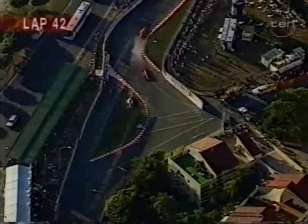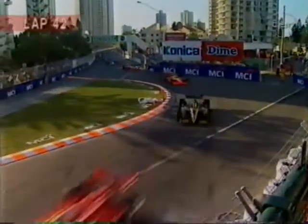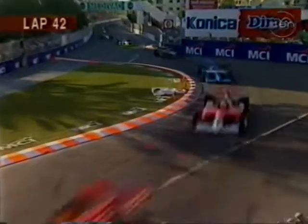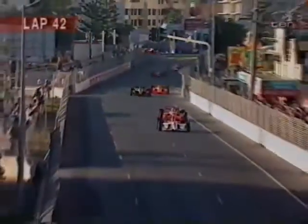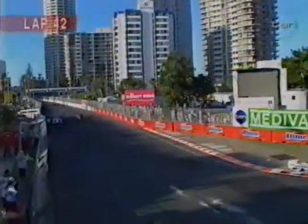Tracy makes short work of Arnd Meyer. He needs to get out of the way as soon as possible. Oh, and he's over the grass. Meyer was not relenting then. He decided that he was going to race, and that could have cost... Oh, Paul Tracy's dragged a witch's hat with him, but it's clear now of the car. That's enabled Zanardi to close up. Not very good driving, I'm afraid. Arnd Meyer has no business being there.